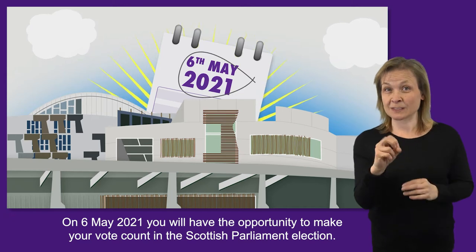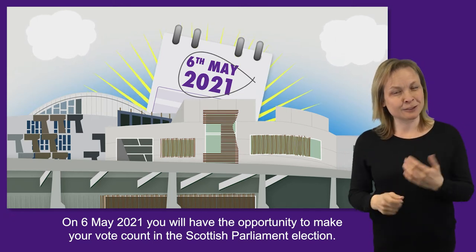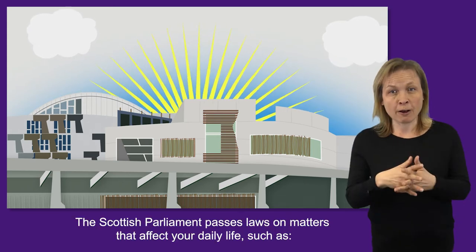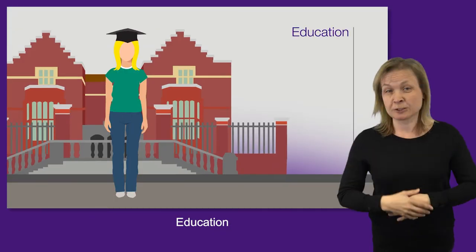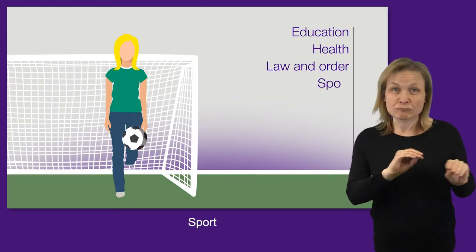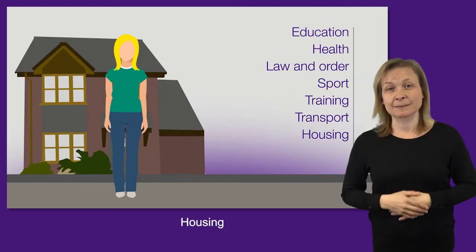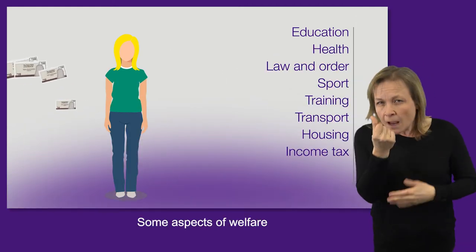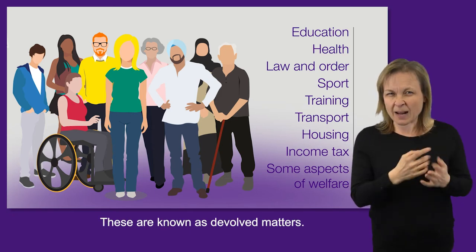On 6th May 2021, you will have the opportunity to make your vote count in the Scottish Parliament election. The Scottish Parliament passes laws on matters that affect your daily life, such as education, health, law and order, sport, training, transport, housing, income tax, some aspects of welfare. These are known as devolved matters.